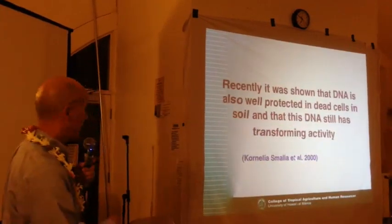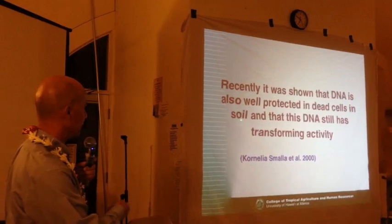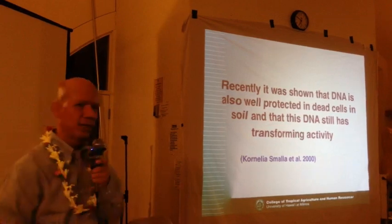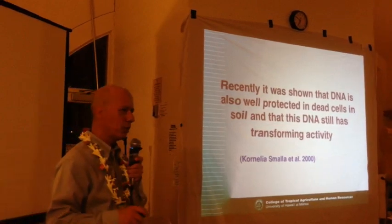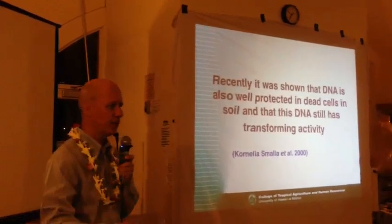We have known for some time that DNA is also well protected in dead cells in the soil, and that this DNA still has transforming activity. So it can interact with microbes in the soil itself. And our concern, of course, is that it can create a third organism.